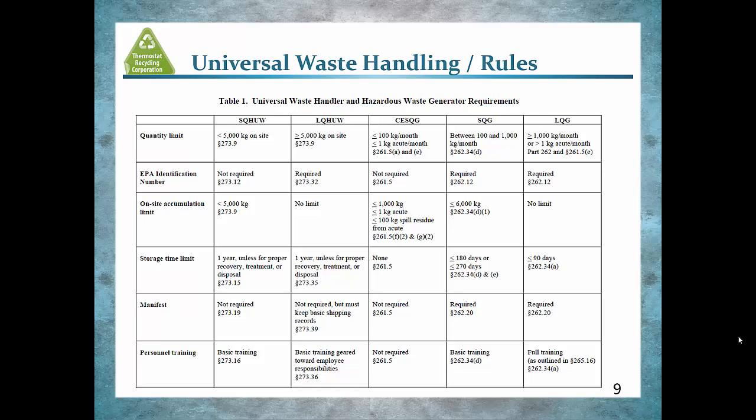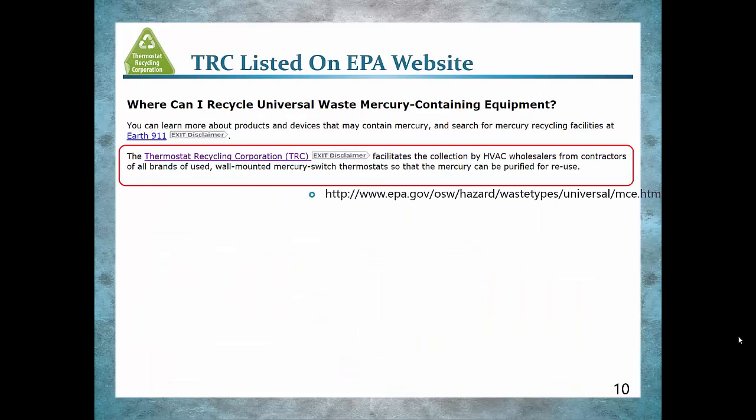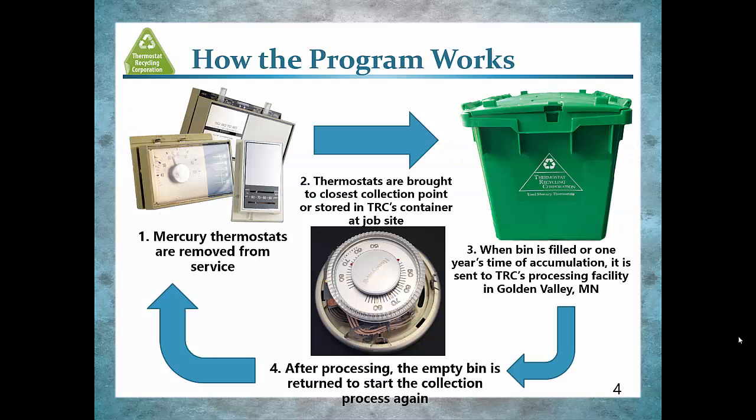So I'm hoping that my presentation hasn't scared anyone away from pursuing doing the right thing here, because this is where TRC and our program really comes in. We are an approved collection program for this. We're listed on EPA's website, as you can see here. I circled that. It's easy to comply with the disposal. It is a free program that's been put in place by those manufacturers to assist you when you collect these devices. So here's a quick snapshot of how the program works.